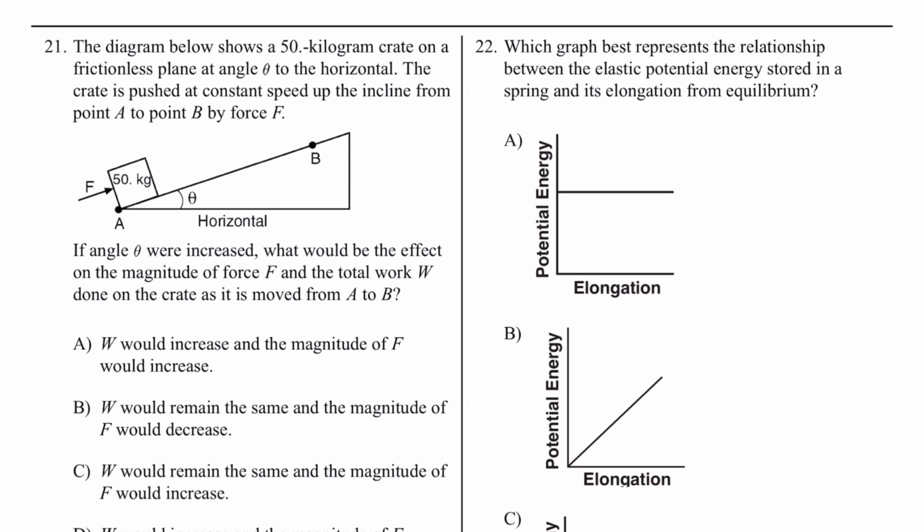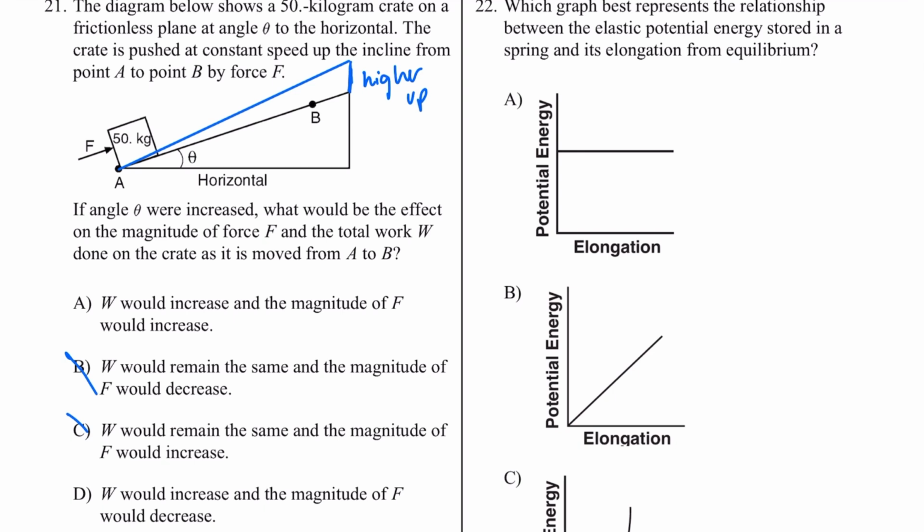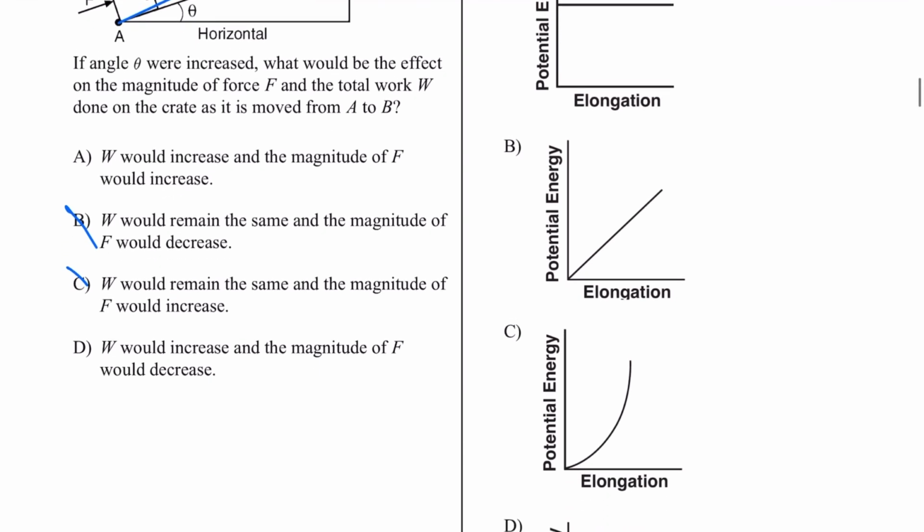So if we increase the angle of this incline, that means the height of the crate will increase as well. An increase in height results in more gravitational potential energy, and since change in potential energy and work are equal, that means work will increase. So since work has to increase, that's how we know options B and C are incorrect. Now, work and force have a direct relationship in the work formula: work equals force times distance or displacement. If work increases, then force has to increase as well, which is why choice A is correct.